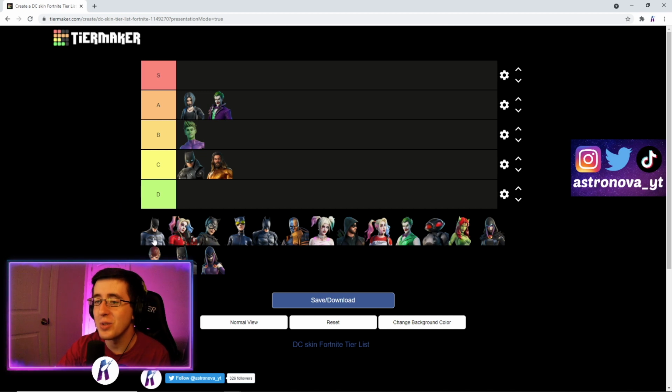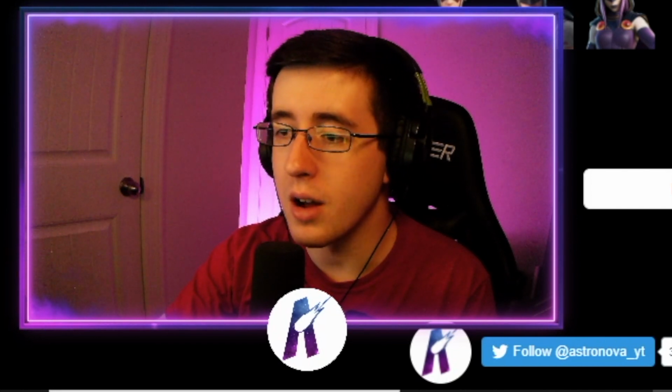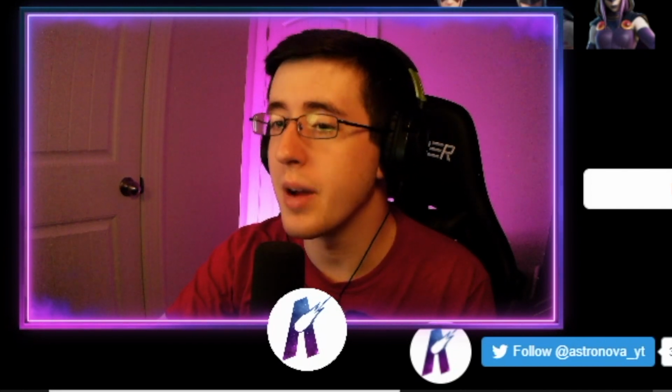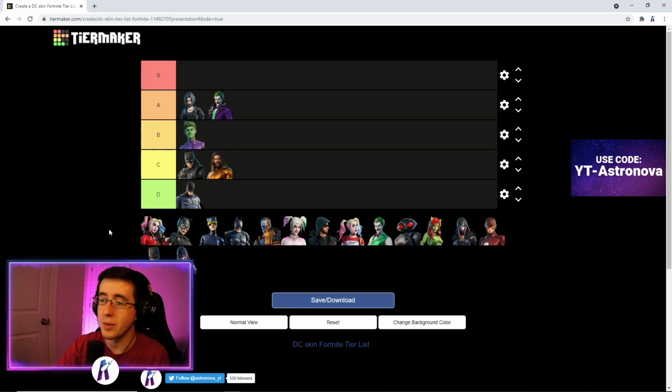Moving on into the comic book Batman, I believe is the name of this skin. For this Batman, I didn't like it at all. Compared to the other ones, I think it's probably the worst one in my opinion. I know a lot of people like this skin, but personally I think it's one of the worst DC skins that we have. So for that, I'm going to put it in the D section.